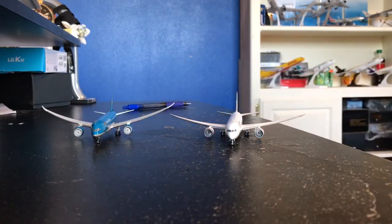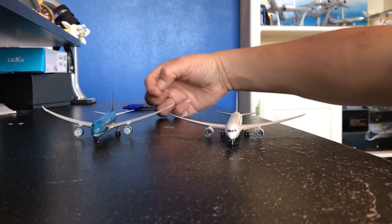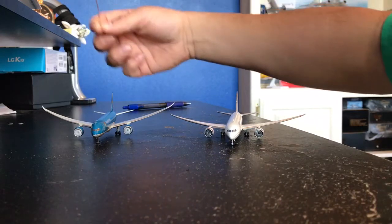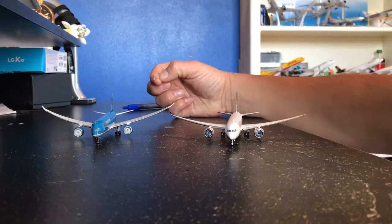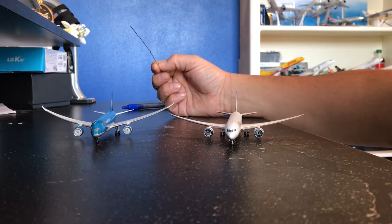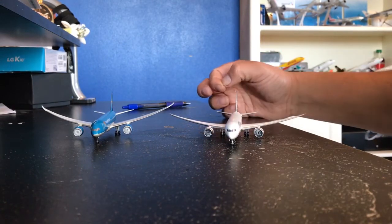Another thing that you can see from that angle is that the shape of the wings on this model is more of a U shape, or more curved. Then again, I heard that it was because this is supposed to be in-flight mode, which I'm not sure is true or not. But I think this looks more realistic.